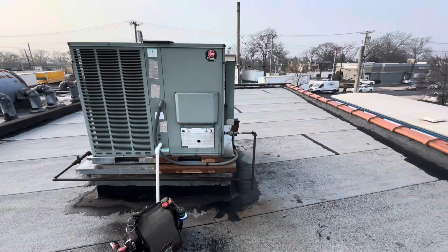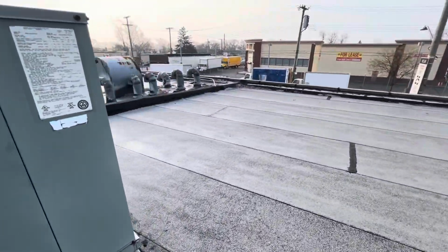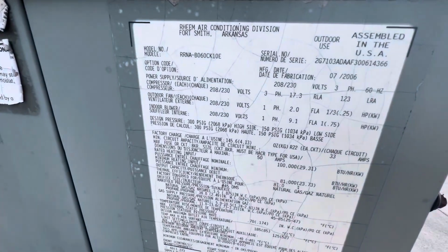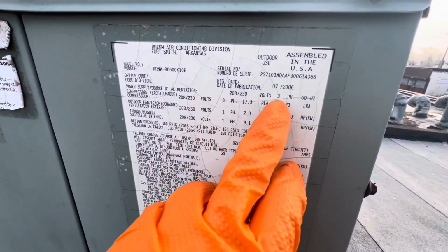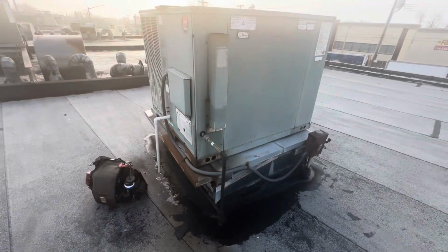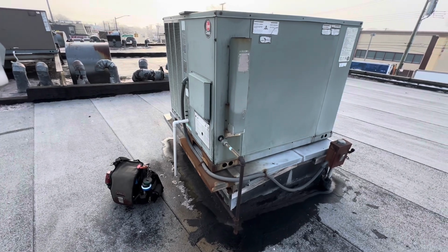Okay, so here's our unit on the roof in Queens. Here's our model and serial number. Let's see, 2006. We are running right now, but I'm gonna pop the covers off this unit and show you everything that we're dealing with here.